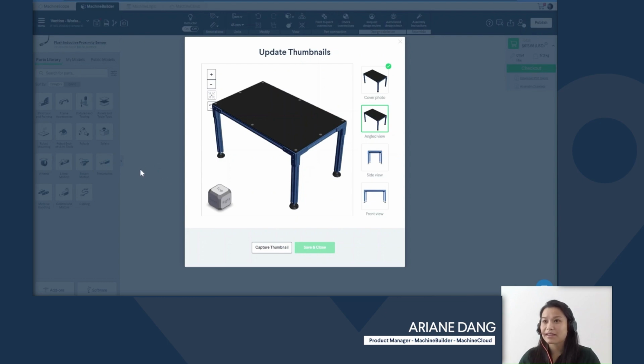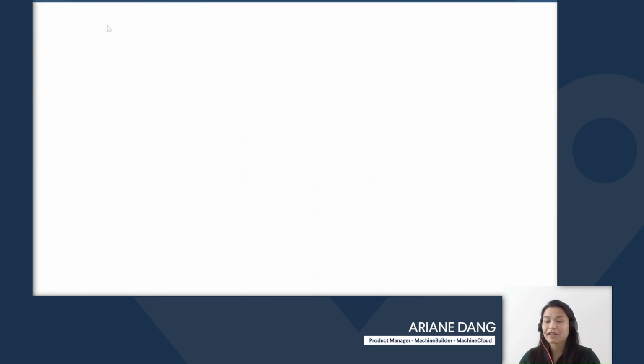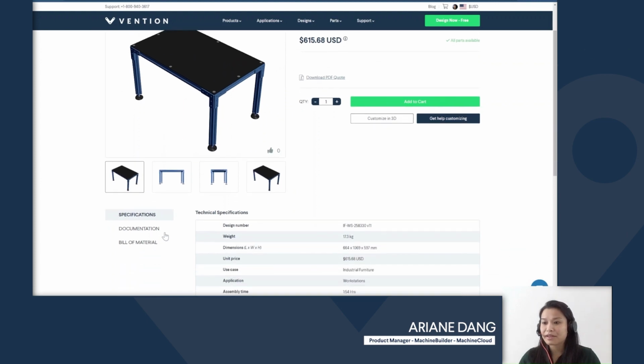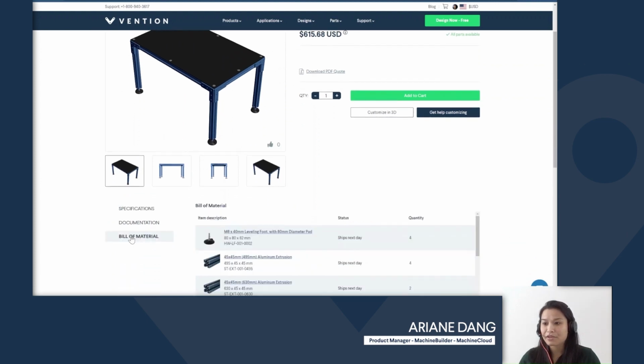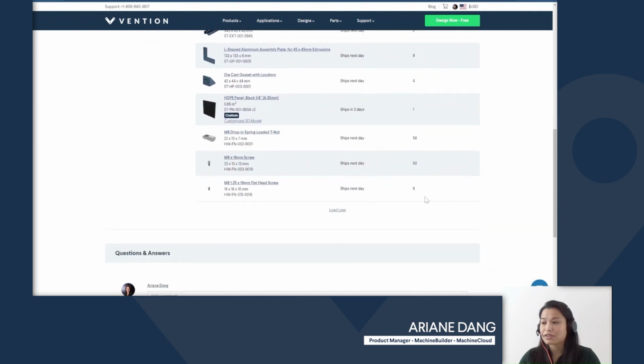And once that's done, if I want to review my bill of material to make sure that I have all the components that I need for my application, I can just click on bill of material. Right here, it's going to bring me to the design page, and on the design page, you can click bill of material and go through all the different components. As you can see, I was talking about fastener management. You'll see all the fasteners there. They don't show in Machine Builder, but they will show in your bill of material automatically, so you don't have to worry about them.